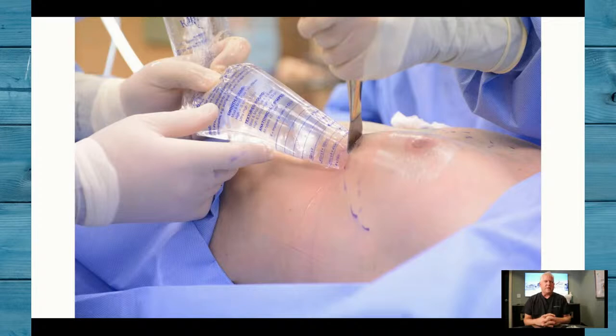So the next thing we do is we irrigate the pocket with an antibiotic solution and some dilute betadine. So that is really critical as well to help prevent some of the bacteria that can cause the capsule and really limit infection, which is extraordinarily rare for immediate infection or anything with breast augmentation. So that is really important.